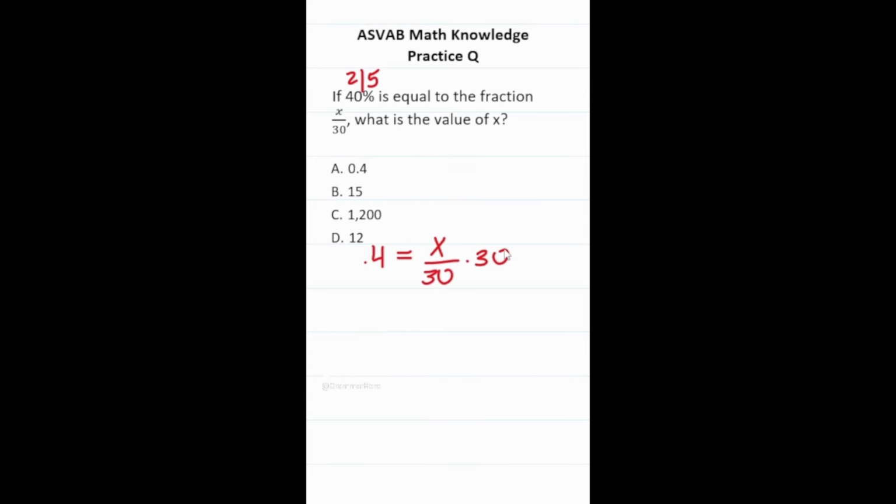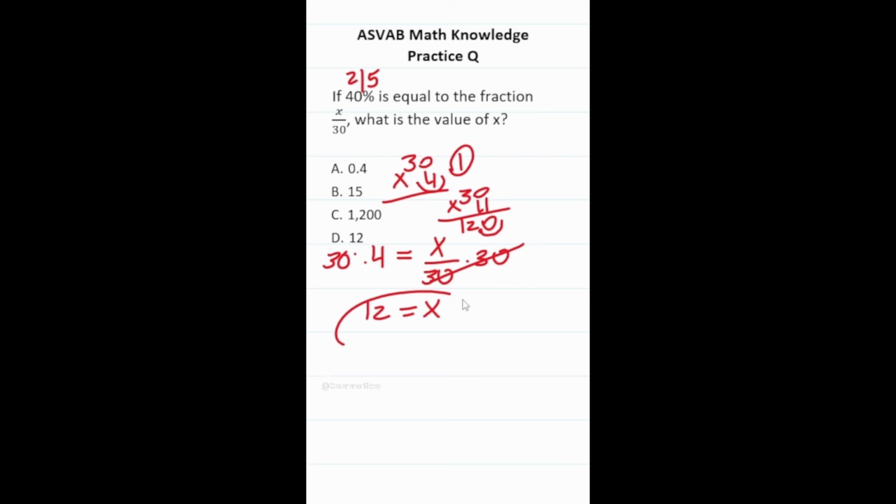To solve it, we have to multiply both sides of the equation by 30. This crosses out here, leaving you with x on this side. Clearly, the only thing we have left to do is 30 times 0.4. Move our decimal one place to the right to make this 30 times 4. Once we work this out, we'll move our decimal place one place to the left. This is 120. Move our decimal back to the left. x in this case equals 12, which is answer choice D.